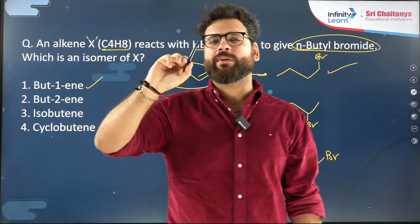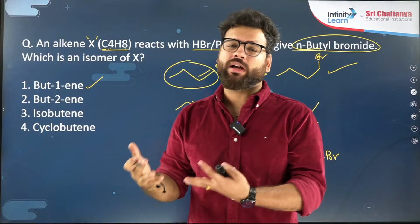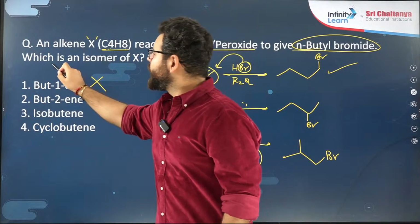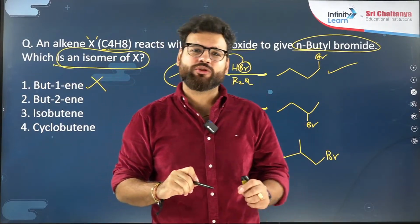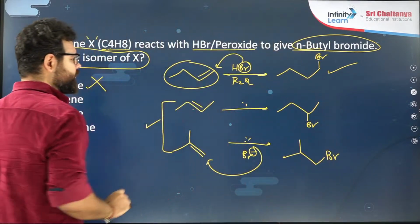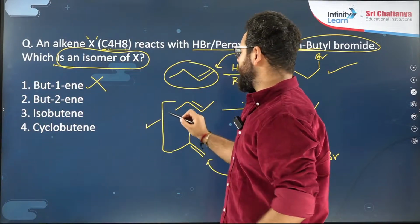Okay. 90% of the students who have a good knowledge about this reaction, which is the Kharash effect or peroxide effect, still do this wrong because they didn't read the question carefully. Which is an isomer of X, they are asking. They are not asking for the compound. They are asking who is the isomer of the compound. So any of these two will be the answer.